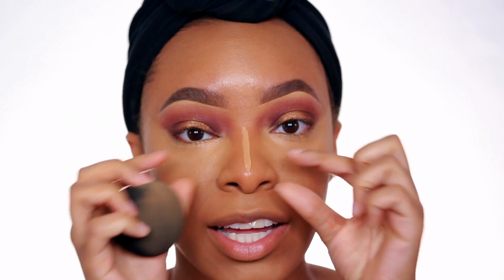Y'all know that I have darker spots here under my eyes, like literally right there and right there. I do have dark spots under my eyes, so the fact that that covered that completely has me sold right there. Again, first impressions, the concealer is a 10 out of 10. I love the concealer. So I think that is definitely a hit. So the concealer is a yes.